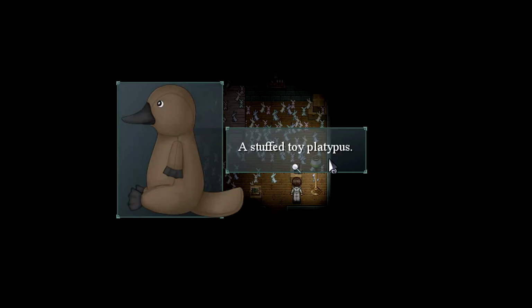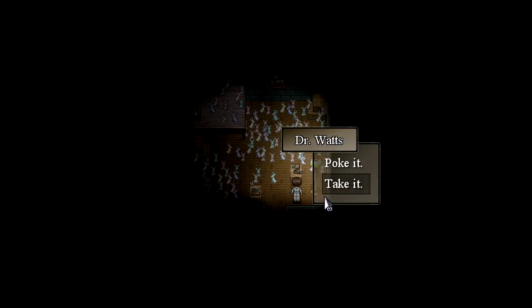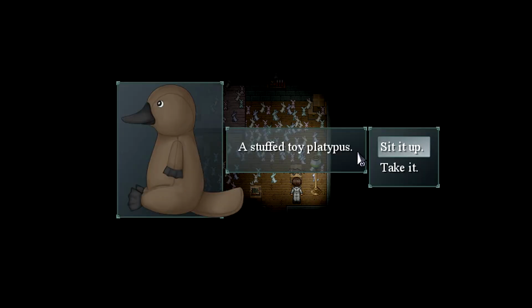Huh. Okay. Whoa! Creepy. Wow. That is a little creepy. A broken music box. What is this thing? A stuffed toy platypus. Wow. What a hideous little creature. So yeah, let's poke it. Just falls over. Let's set it up.